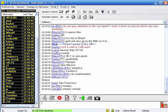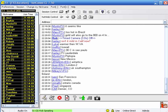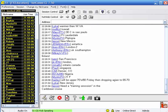Okay, we have people from Kuwait, Sao Paulo. Oh, it's summer in Sao Paulo. Let's go to Sao Paulo for the holidays. Fort Lauderdale. Mystic says he's at Tiptopia. New Mexico, Antarctica. You're not in Antarctica. London, Southampton, San Francisco, Ontario, Singapore, Denver, Nigeria. Wow. It's not that much warmer here. We'll be upper 70s, 80s Friday, then dropping again to 65, 70. I mean, it does get warmer later in the week, I'm sure. But it's better than having it snow. New Jersey, need a training session in the Caribbean cruise. That's true.